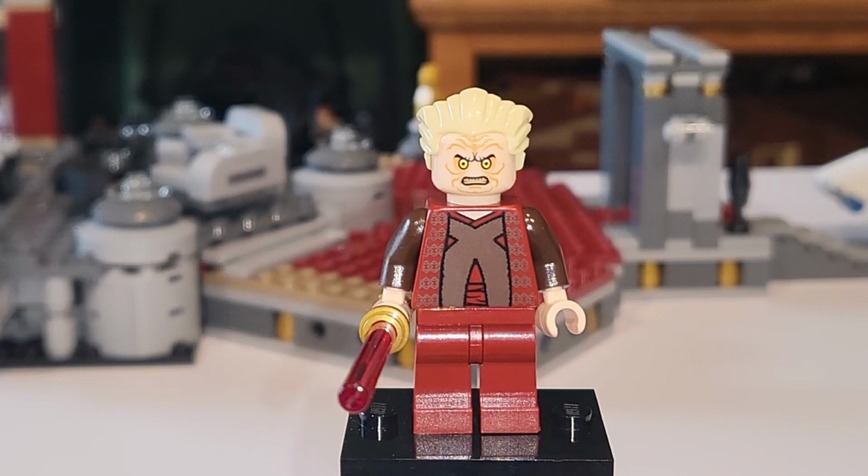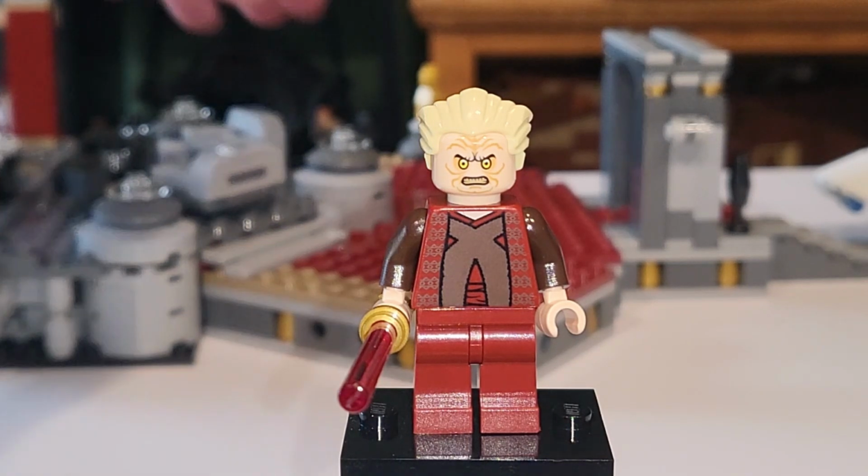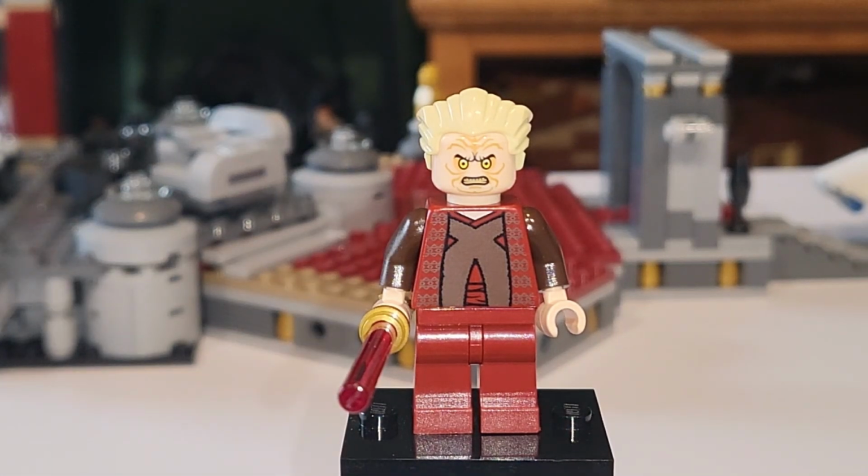So anyways, just beware if you have this figure brand new, out of box, and you immediately crack the heel, because it is made out of that stupid color and the formula was bad. Anyways, fantastic selection of minifigures. This Darth Sidious Chancellor Palpatine is also really cool.